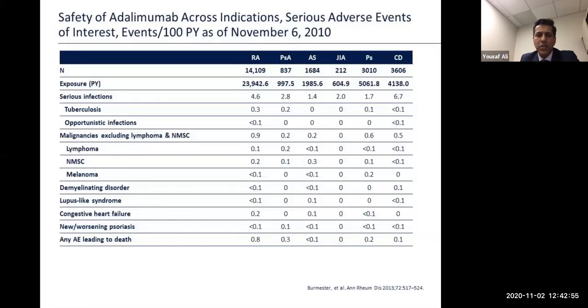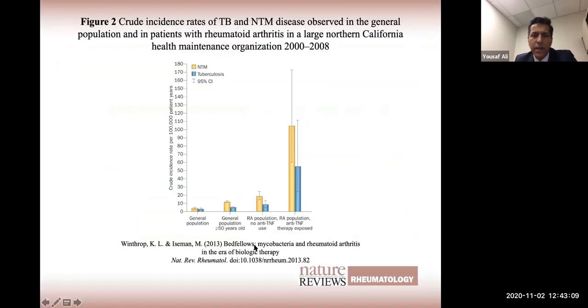I'm going to skip this slide, but this looks at other serious infections across the board and other potential complications with adalimumab, Humira, and other than serious infections, the rest are very low. So these are very safe drugs. They're not perfect. This is from a database in Kaiser, where they looked at crude incident rates of TB and not NTM in the general population over 50. These are rheumatoid patients, but this is RA plus anti-TNF, and you can see that the TB incidence definitely increases. So these patients should all be screened for quantiferon gold before the onset of any biologic therapy.